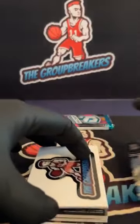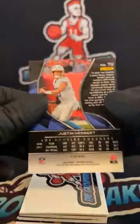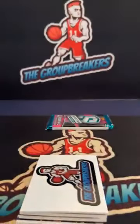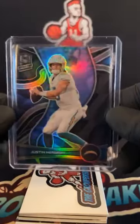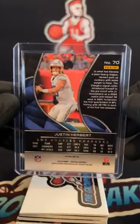Herbie, numbered Herbie for the Chargers. Is this not numbered? It's silver. Just a silver. Herbert silver. Chargers going out to Trav, not numbered.